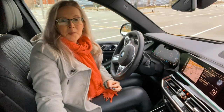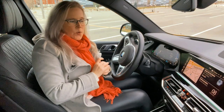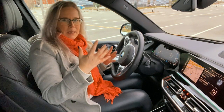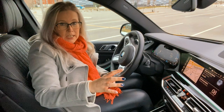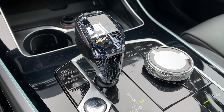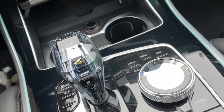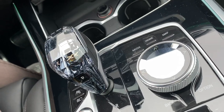Inside the 2021 BMW X5 45e, you have a glorious standard fare BMW look and feel. The best part about this interior, truthfully, is the crystal shifter and all of the fancy crystallized buttons down here in the center stack. If you want to feel super luxurious and fancy in your car, the only way to do that really is to have crystallized things and knobs and shifters.